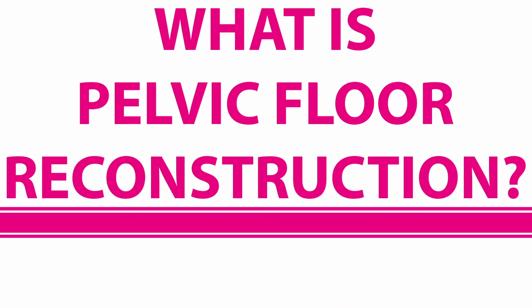What is pelvic floor reconstruction? Pelvic floor reconstruction is a group of various surgical procedures used to treat pelvic organ prolapse, a condition that occurs when the muscles of the pelvic floor are weakened or damaged, often due to childbirth. Other causes include repeated heavy lifting, chronic disease, or surgery.